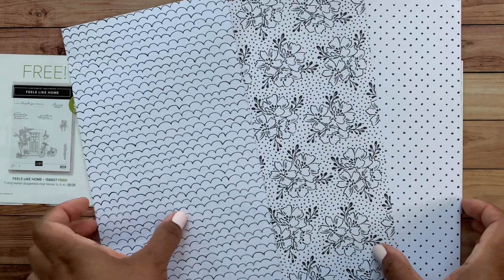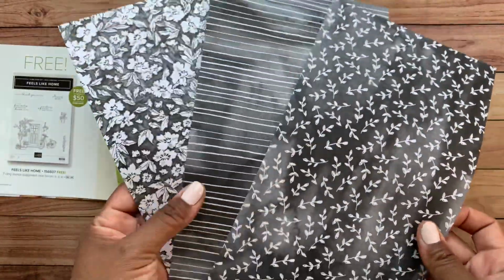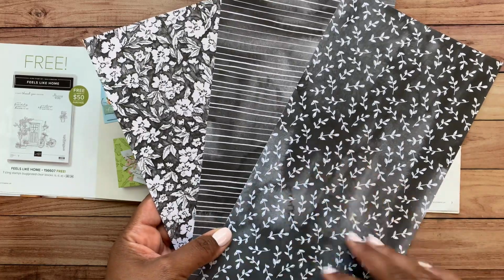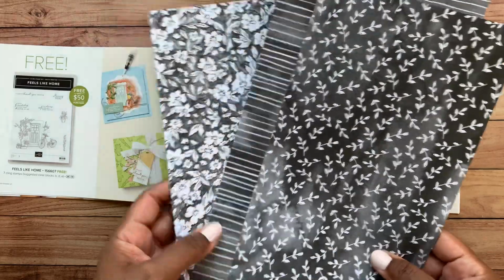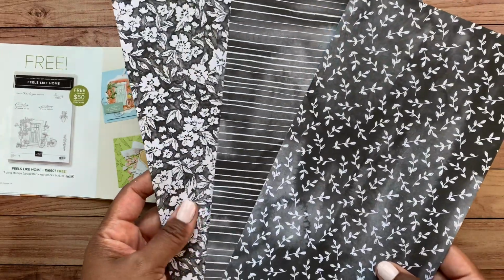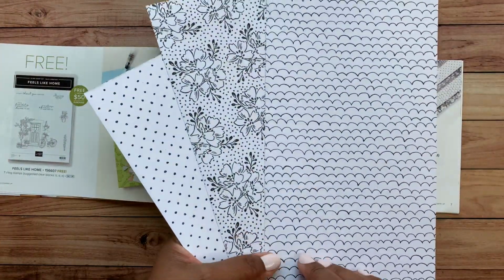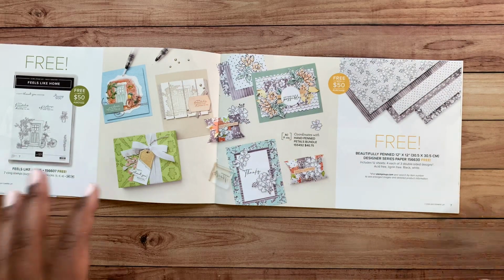And the wonderful thing about this is, just like I mentioned with the glittery paper, this is paper that you can actually color and change the color of. You can brayer over it, you can spritz over it. There's a lot of things that you can do. You could just color in with the watercolor pencils. You can use Stampin' Blends, whatever you'd like to change the color, or you can leave it as is. So this is a beautiful, beautiful package of paper.